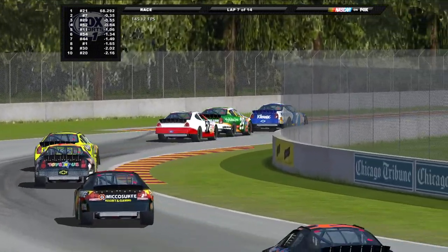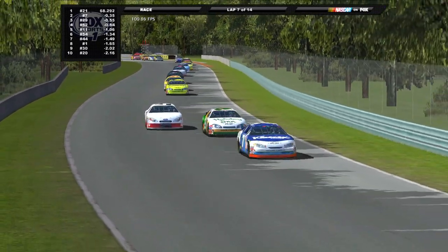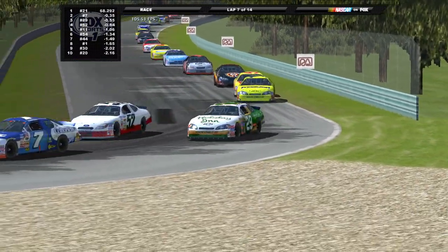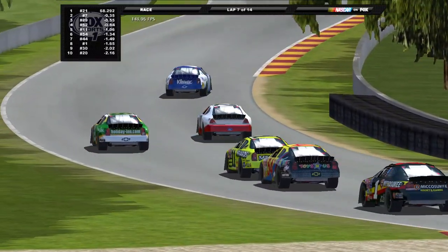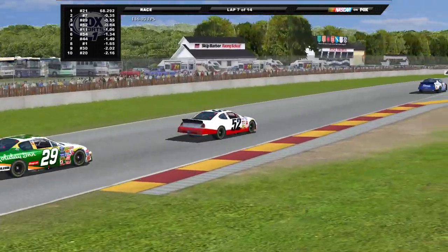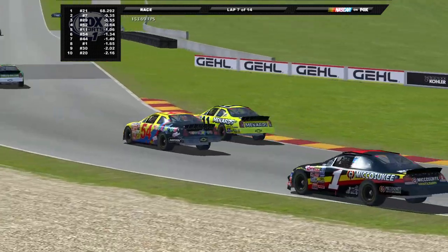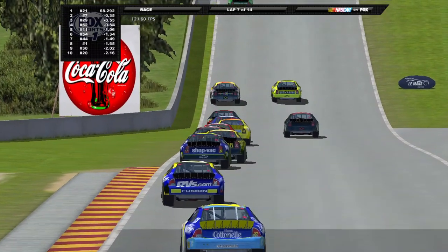Now here we go. Into the kink. Here comes the 52 to the inside. Side by side. Brad Teague is going to clear the 29 of Harvick. And how about the 7 of LaJoy? Hanging on to second place. Did a great job fighting for that position. A couple cars running a little bit wide there. The 1 of Jason Keller is one of them.